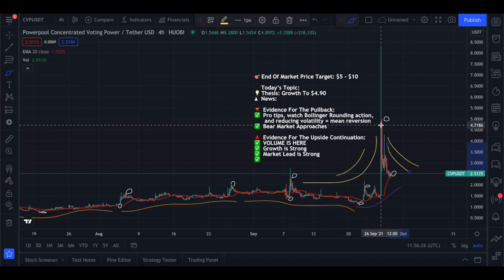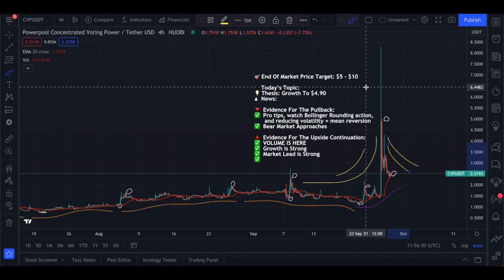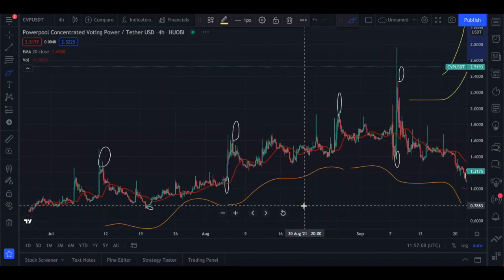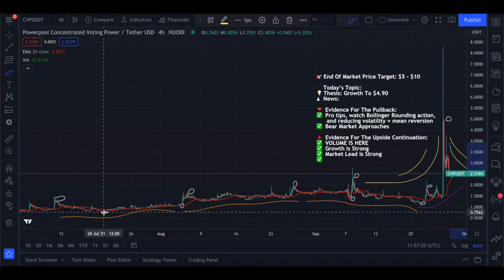But this is part of my price prediction. I think that the price can definitely be between $5 and $10 before the end of this year. From less than $1 to $4.90, it accomplished this in a matter of 3 months. In fact, it accomplished this in less than 3 months because the last time it was below $1 was the 20th of July. We're coming towards the end of September now. That is less than 3 months.